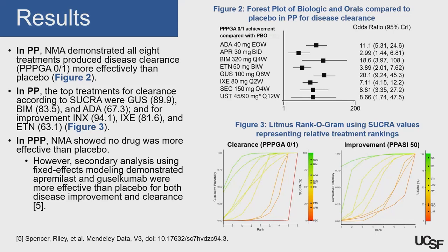In terms of the relative ranking of efficacy, you can see on the bottom right that for clearance, the most efficacious agents were guselkumab first, then bimekizumab, and then adalimumab. And then for improvement, the most efficacious agents were infliximab, then ixekizumab, and then etanercept.